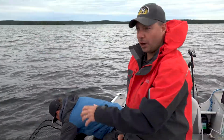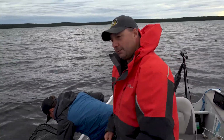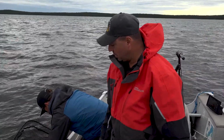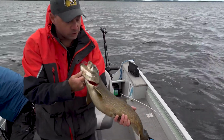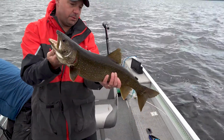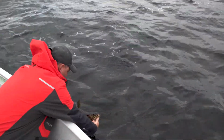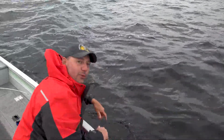So again, drop it down. In this case, 70 feet of water. Snap jig it 5 or 6 times and then just reel, and they hit it. They've actually been hitting it 30 feet or less below the boat. That's a nice lake trout. Great colors, a lot of orange in them. Beauty lake trout. We'll let him back. There he goes, all the way to the bottom.